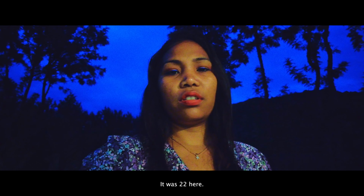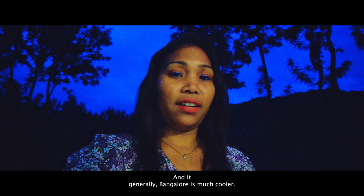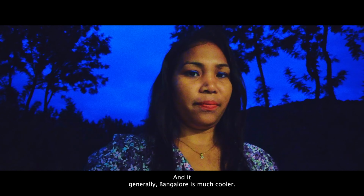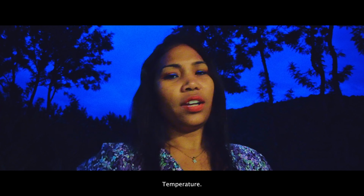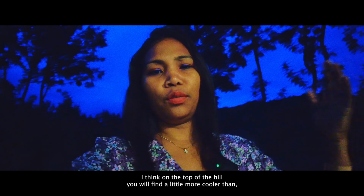At night it was 22 here, 24, and generally Bangalore is much cooler, but yeah, the temperature is almost equal to Bangalore temperature. I think on the top of the hill you will find it a little cooler than at the foot of the hill.